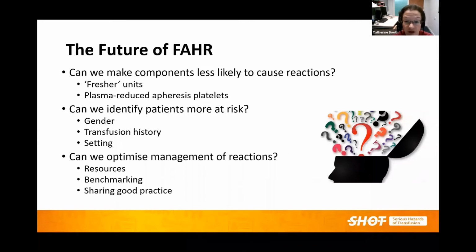So how did other trusts make a durable change in management? How have they got over this inbuilt tendency to give that cocktail of paracetamol, steroids and Piriton to absolutely everybody? So awesome food for thought for the future.